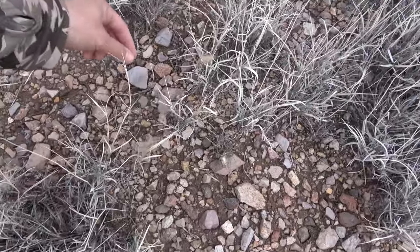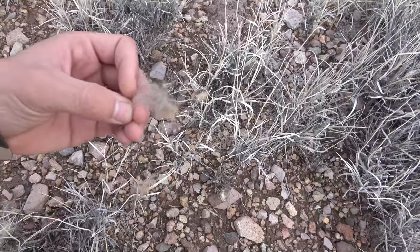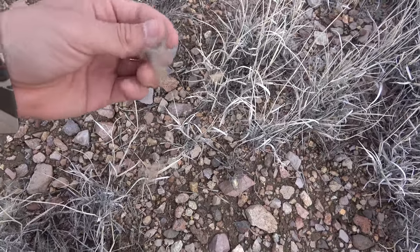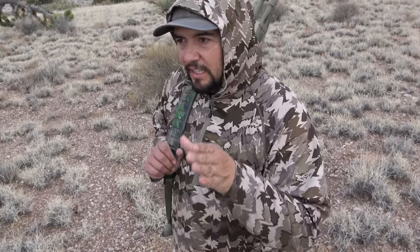The second coyote looks like he got a haircut. We're looking for blood and stuff, can't find it, but what we did find is some hair, so there's no blood around this area. Second shot was rushed. Like I said, he came quick and he took off. He actually ran like 10 yards behind Adrian and took off.